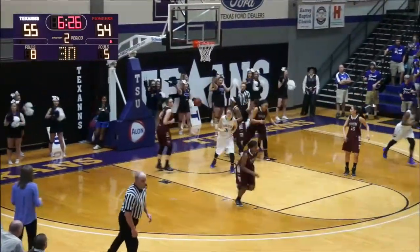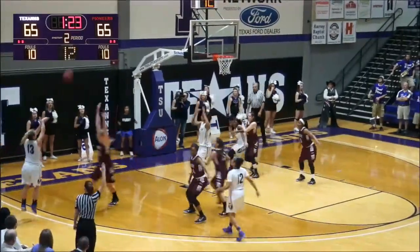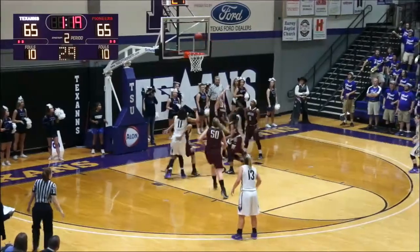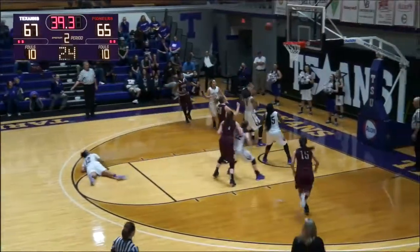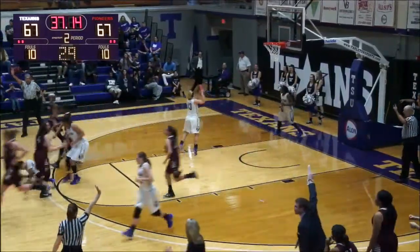Driving to the right side of the block. Thomas also thought about one from the left side wing. McGrath's going to take it this time from the left side corner. No good. Rebound Iwobi. Iwobi puts it back up and in. Sago driving to the left side block. Kathy Thomas hits the floor. Her shot no good, but Iwobi tips it back up and in.